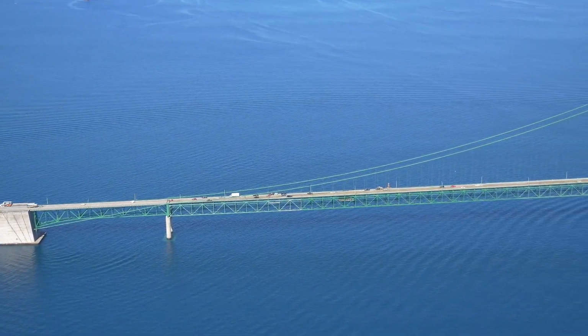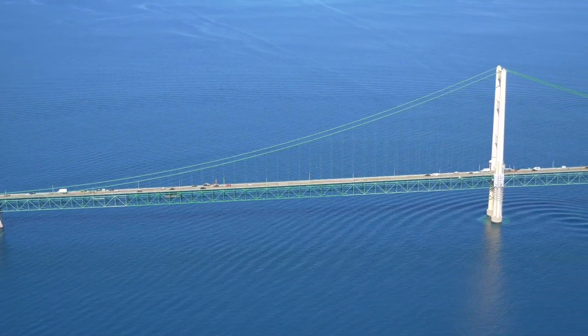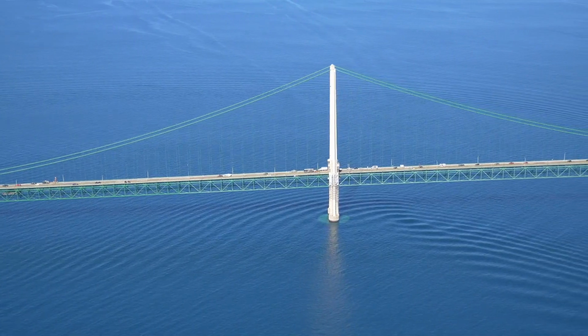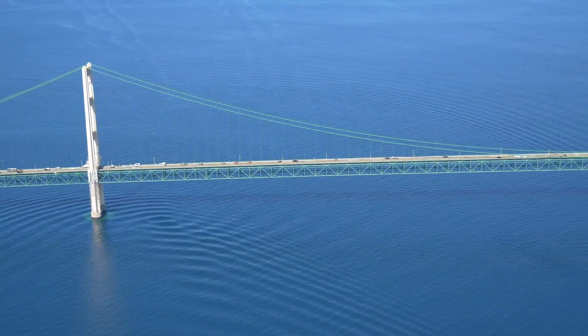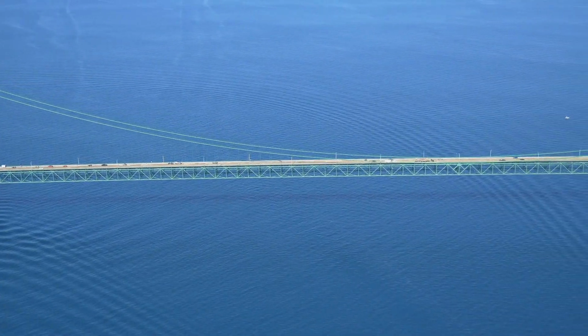Also known as the Big Mac or the Mighty Mac, the bridge stretches 8,614 feet, making it the fourth longest suspension bridge in the world. With a total span of approximately 5 miles, the Mackinac Bridge connects the upper and lower peninsulas of Michigan.